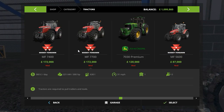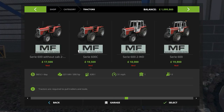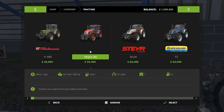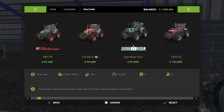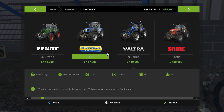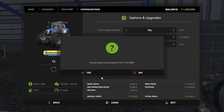And I want a smaller tractor as well. Now, I could go for another Massey Ferguson. That's always an option to me, but I think I'll go for a New Holland. Now, given that New Hollands are in the standard game too, there's a T5 here. Really cheap T5. It's only 99 horsepower though, so that's a bit useless. There's a T6. I think a T6 would be ideal for a secondary tractor. Get a bigger engine in it though, and we'll just keep the standard tyres on it.